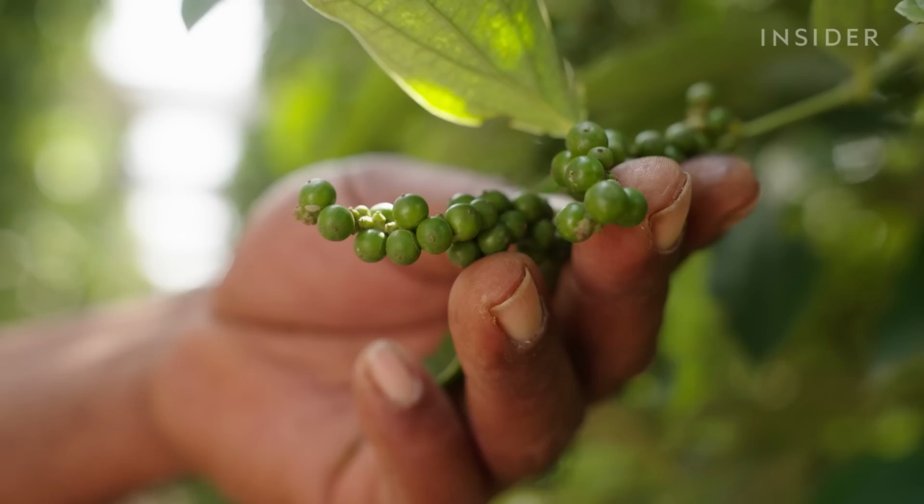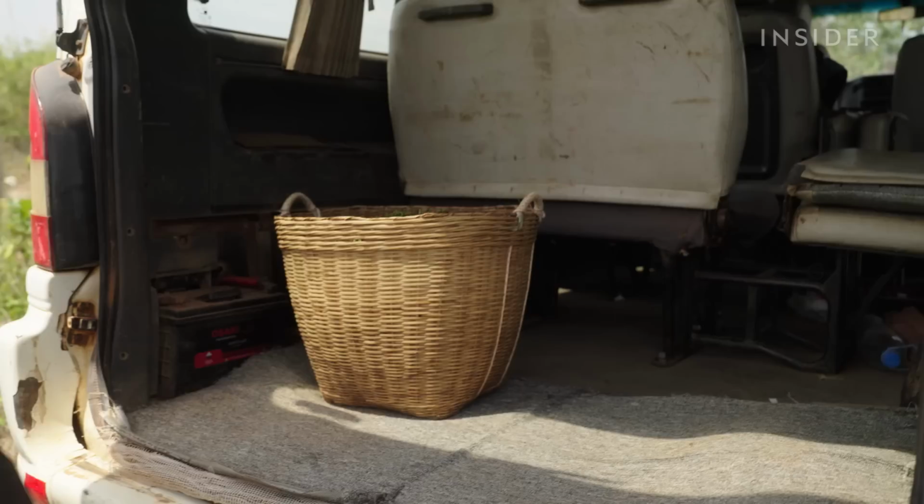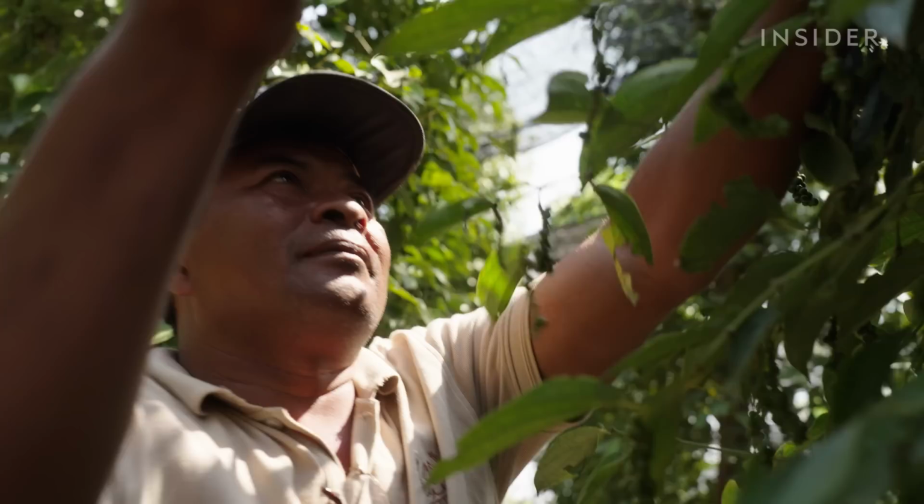Vun, like his father before him, is a pepper farmer. He follows strict requirements so that he can sell his pepper as kampot. If everything goes well, there could be big profits. But this year won't be easy. Vun could lose half of his harvest and the profits that come with it.